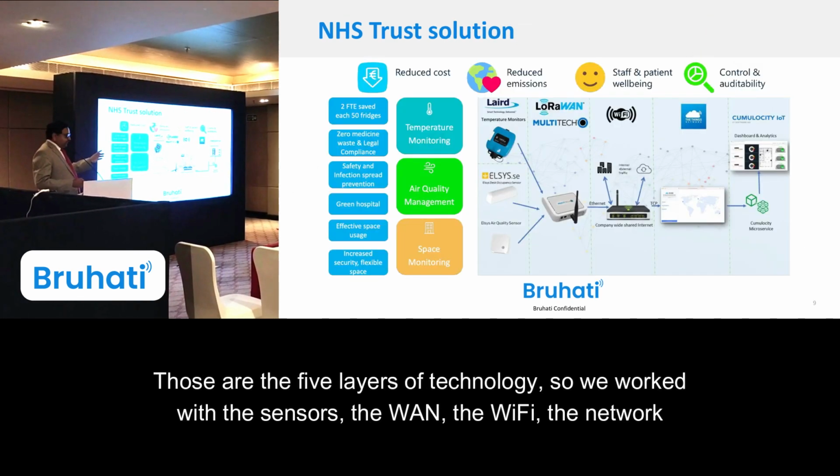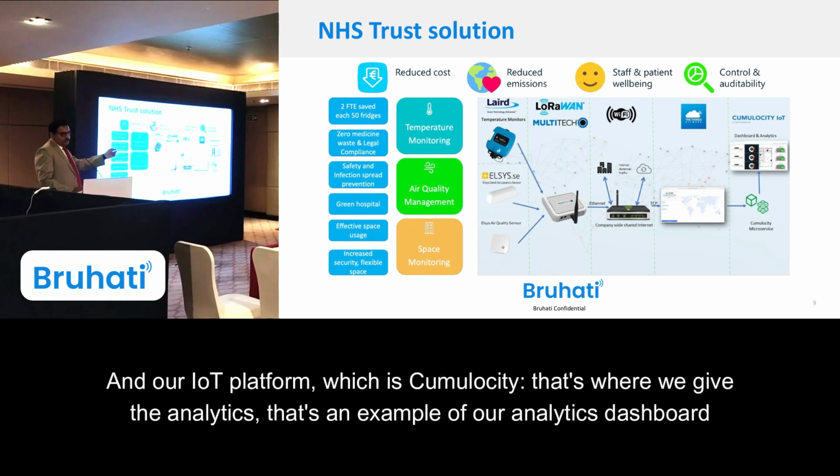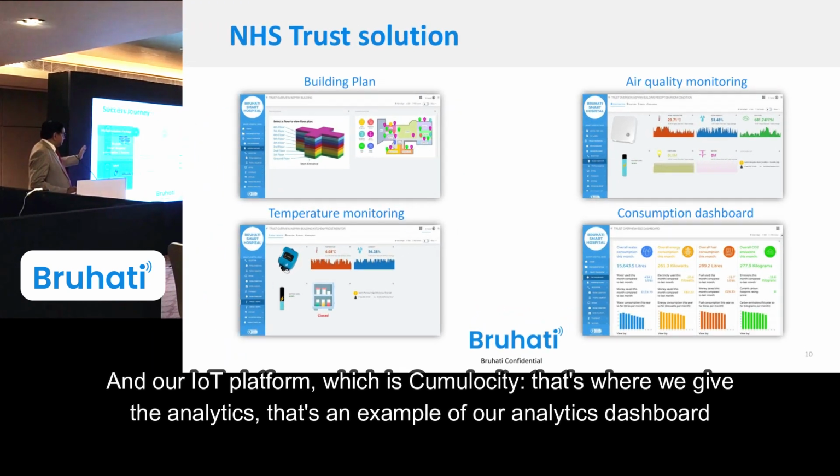Those are the 5 layers of technology. So we work with the sensors, the WAN, the Wi-Fi, the network, and our IoT platform, which is Velocity. And that's where we give the analytics. That's an example of our analytics dashboard.